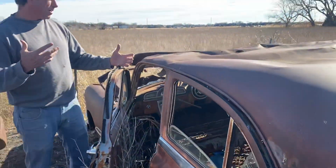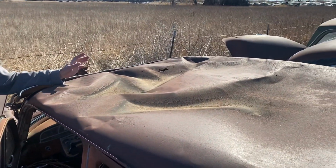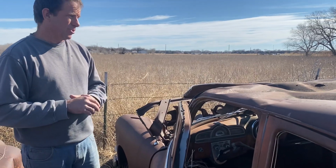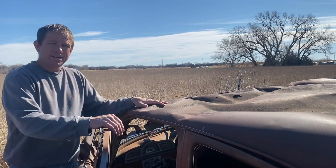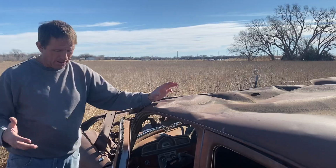Either somebody dropped something really big on this, or somebody flipped it over on its lid to try to take something off the bottom. No idea what happened to it. This is exactly how I found it, exactly where it's sitting right here in the new yard. So I don't know how this thing ended up being so crunched up, but I'm betting somebody must have flipped the entire car over at some point in its life to get something off the bottom.